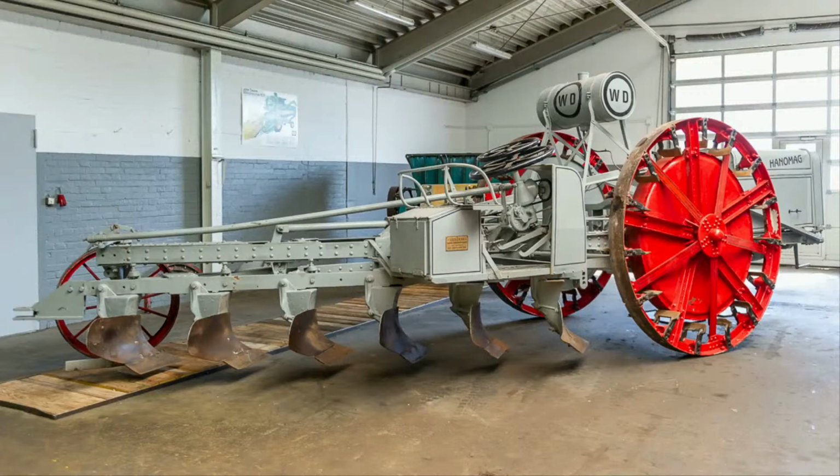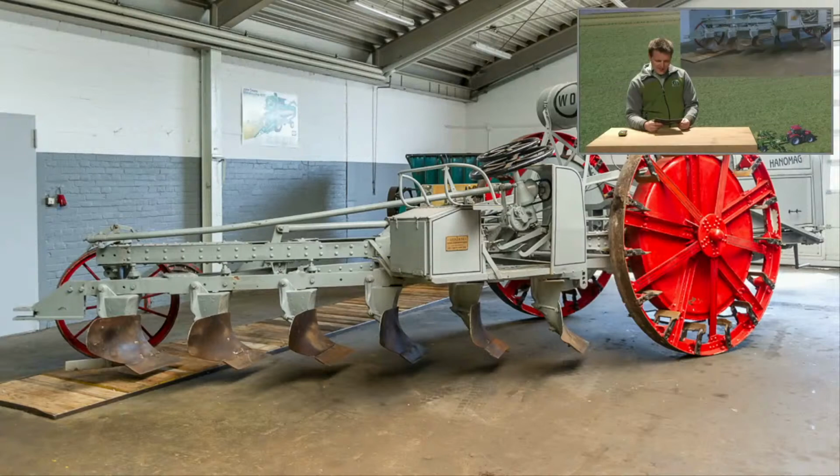Here's our VD cultivator. VD stands for Wettler and Dorn, which is a farm owner and engineer who believed that you could simplify the cultivating of large fields.